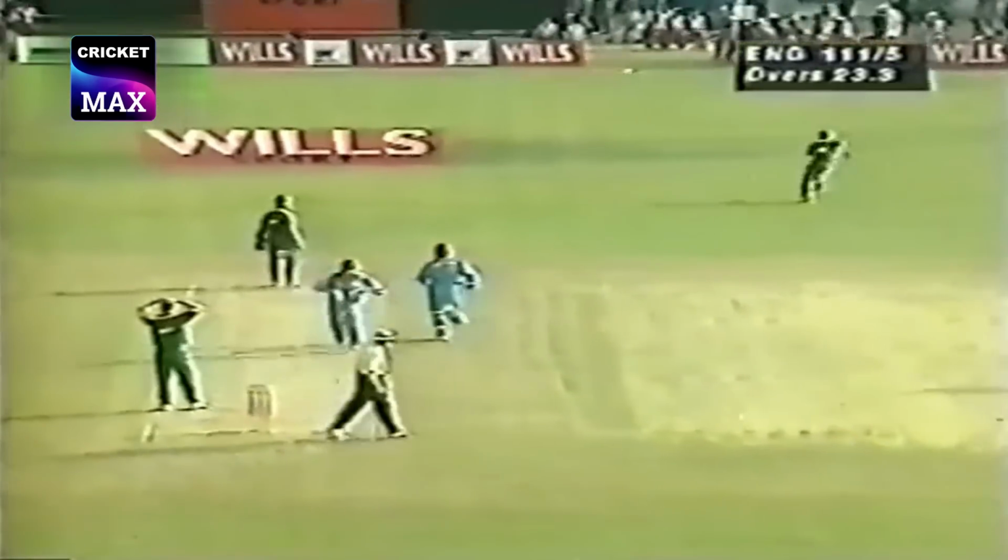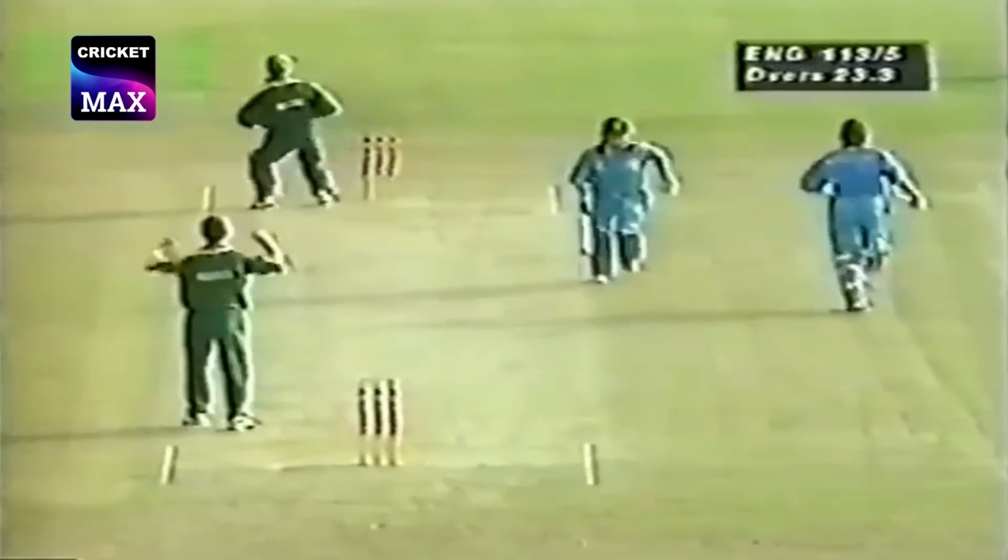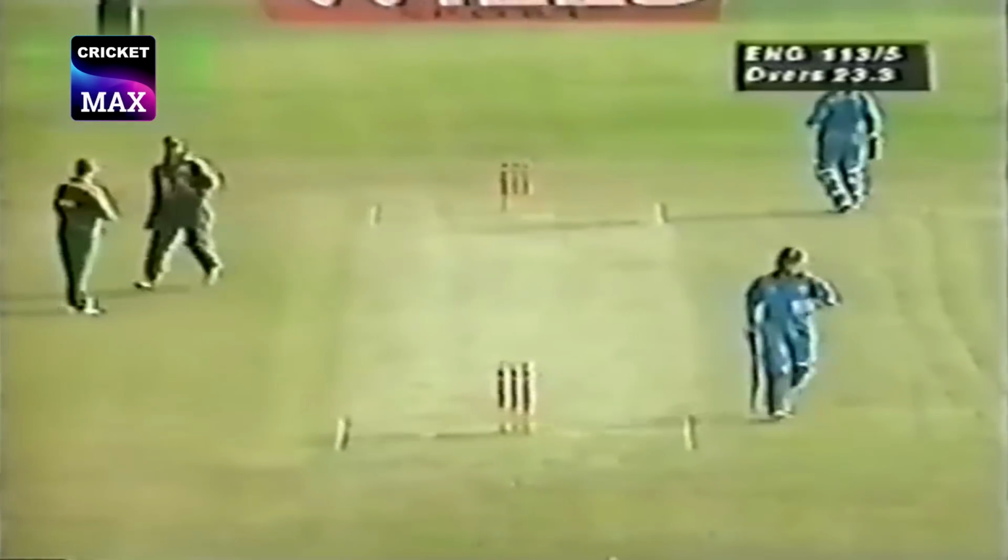This will be more runs. Neat deflection. That is a neat shot. One of the strengths of Neil Fairbrother. He's well known for these little pushes and nicks.